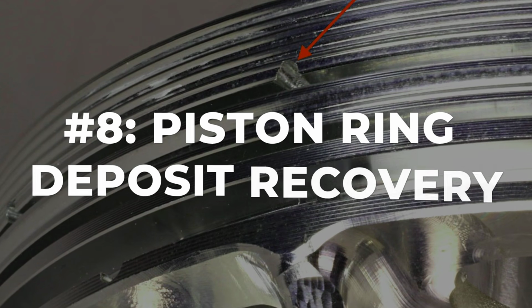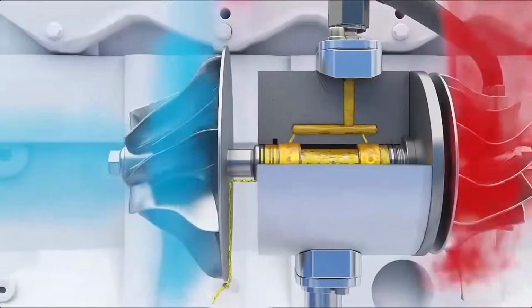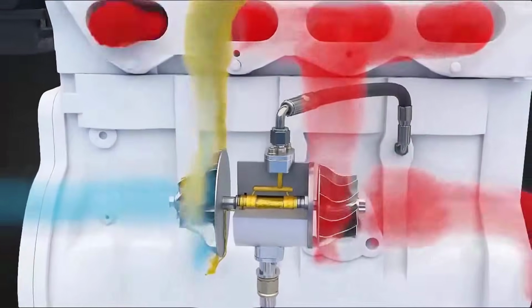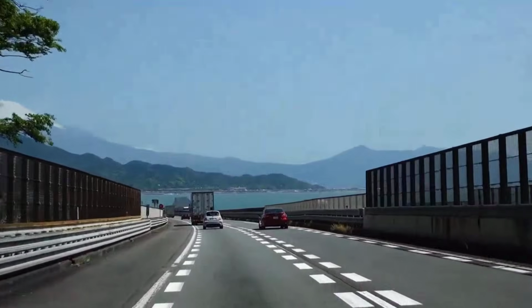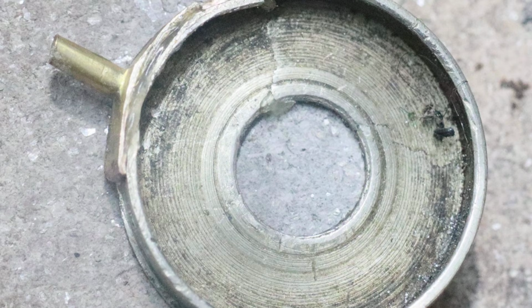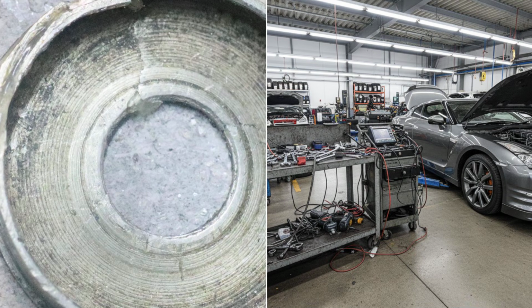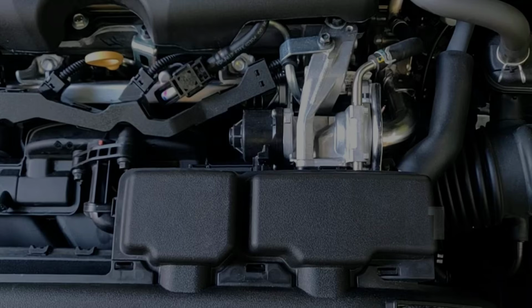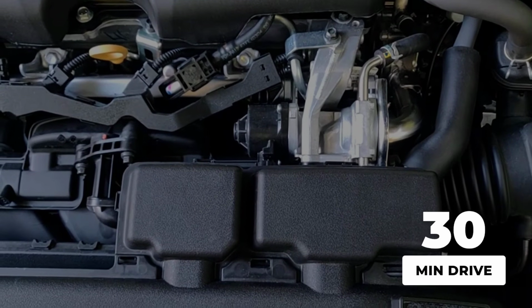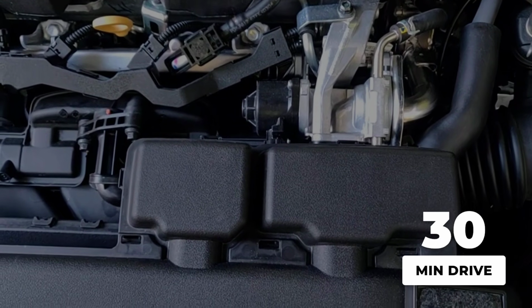Carbon can accumulate in ring grooves, causing oil control rings to stick. When rings lose mobility, oil consumption increases. Under sustained high-temperature driving, combined with proper detergent chemistry, light ring deposits can soften and clear gradually. This is not instant. It requires consistency. But over time, engines recover efficiency and reduce oil consumption without mechanical disassembly.